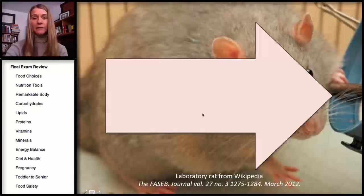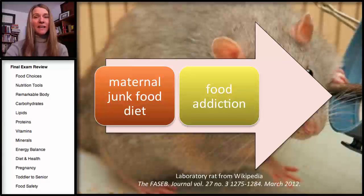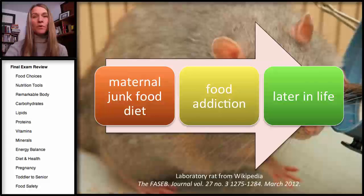This is a very fat rat in this experiment. It looked at a maternal junk food diet in rats and found that eating all that processed food increased the amount of sugar, fat, and salt in the diet. So these babies were being born almost with a food addiction, meaning that their reward system was desensitized. Just like a heroin addict needs more and more heroin, these babies were being born with a greater need for sugar, fat, and salt. So again, they had more food addiction, setting themselves up for food addiction later in life. Also, everything that goes along with that: obesity, diabetes, metabolic syndrome, chronic disease.